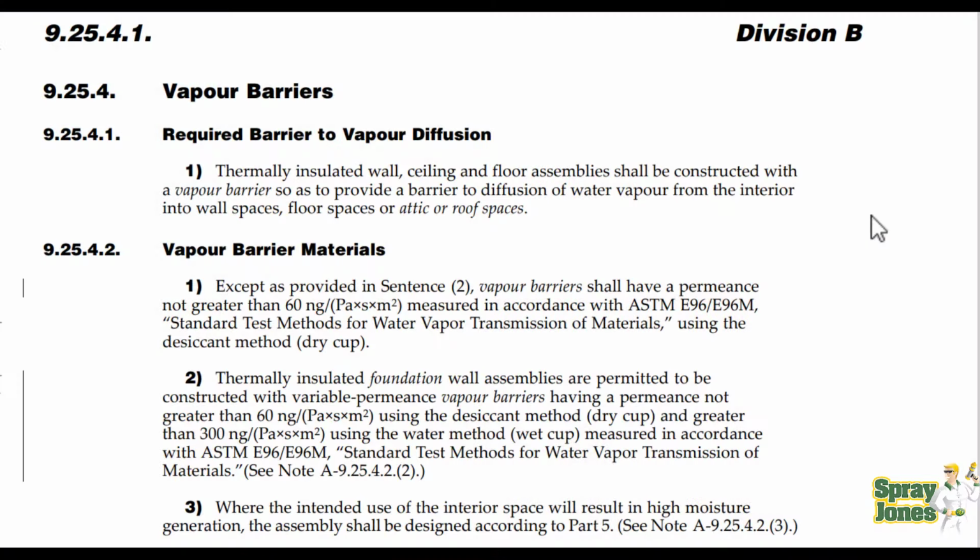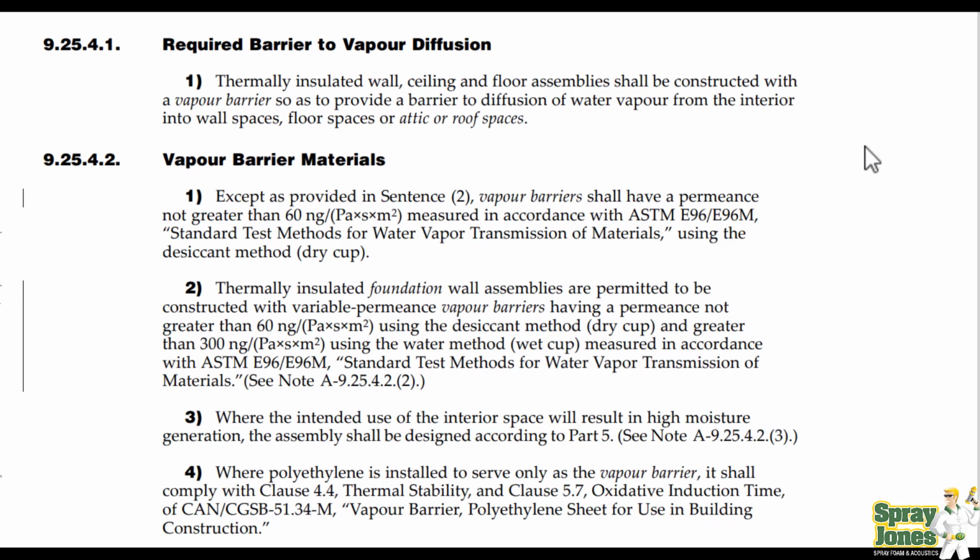So, vapor barrier materials, required barrier for vapor diffusion, right? One, a thermally insulated wall, ceiling, or floor assembly shall be constructed with a vapor barrier so as to provide a barrier to diffusion of water vapor from interior wall spaces, floor spaces, attic, and roof spaces, right? So talking about diffusion, and I've told you in other videos that air leakage is 98% of your water problems and only 2% is your diffusion, but this is talking about diffusion. So they're going to list here that it's going to need to conform to the ASTM E96 desiccant dry cup standard test method for water vapor transmission of materials. That's the dry cup right there, the desiccant dry cup method.